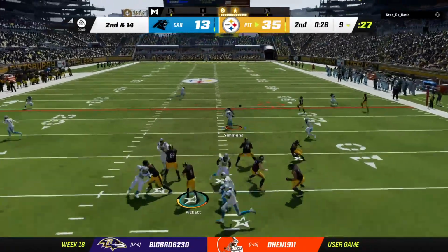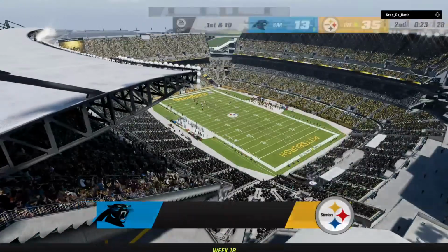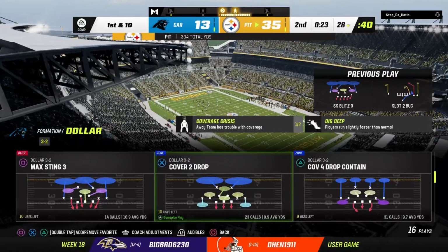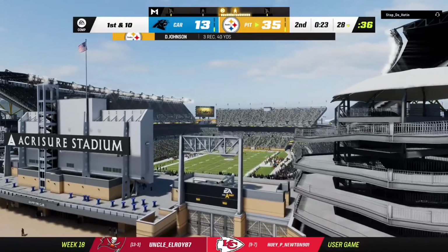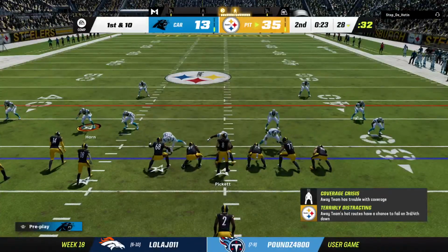Pickett will look to throw it here. Here's Johnson with a reception. And he's going to have a first down here as they're also into field goal range at the 28. Good strong throw and catch right there. And so far in this game, the alleys have been open for them to get completions, and they're taking advantage of it.